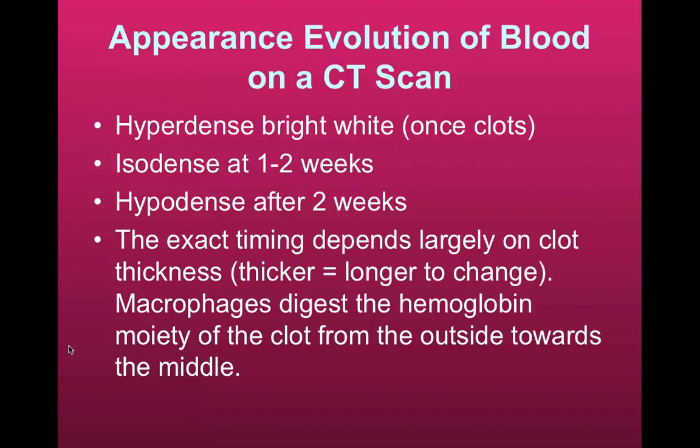It's like, no, this has been going on just a little bit longer. Double check your time of onset. Okay, so we've alluded to already that acute blood is going to be bright white because it clots, and that's just what it does from the Hounsfield attenuation thing. It's going to be more dense.